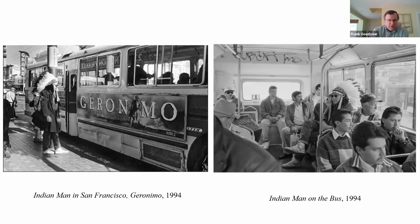These two images on the screen right now come from a slightly later series made in the mid-1990s titled Indian Man in San Francisco. In this series, Jackson wears a traditional Plains feathered headdress and had an assistant photograph him in various public spaces around San Francisco, where he lived at the time.